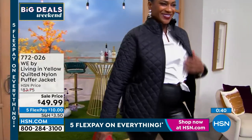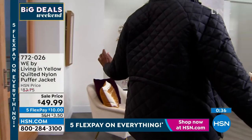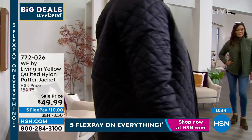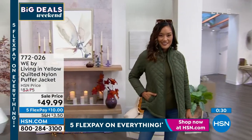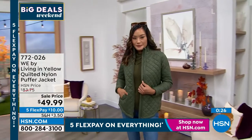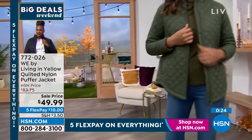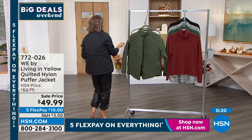This is something that's classic, ladies. You're gonna wear this for decades. It's so well made because WE brings to us an amazing lifestyle brand that is all about the classics. And that's what you're getting today. This is an $83 jacket down to $49.99. I know we're moving quickly on this. It's only two colors, two classic colors on this. But I'll tell you, it's such a great deal.